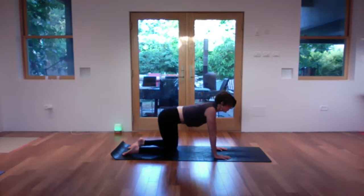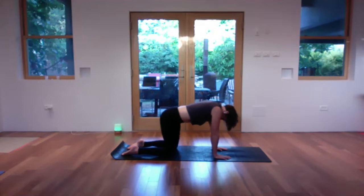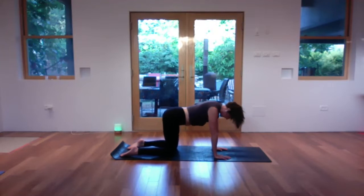Good, back to center, neutral spine. And wag your tail with the neutral spine. And let it wag all the way through the spine, shoulders, into the neck and head. Shake out any creakiness in the spine, lubricating all of those vertebrae. Good, and stop the shake.